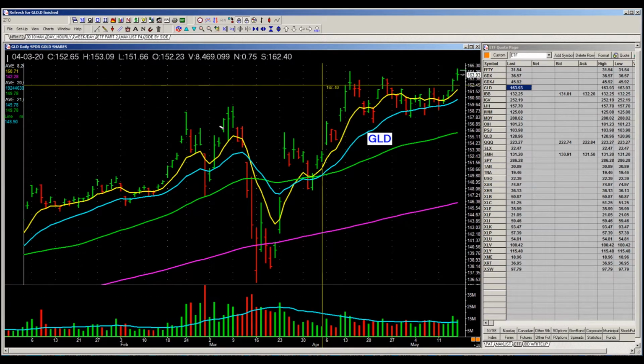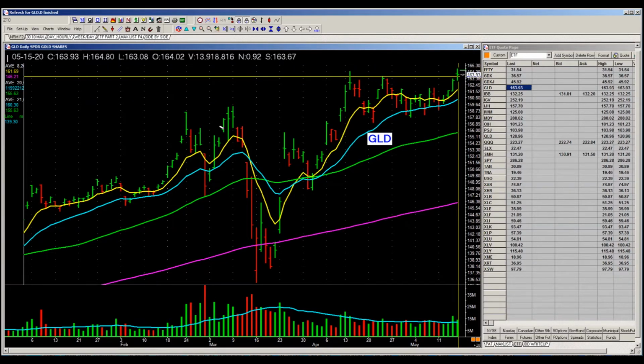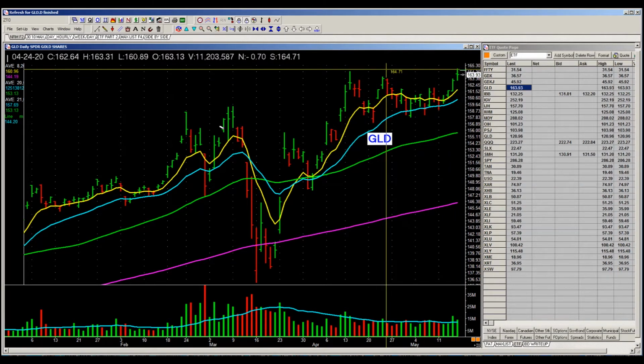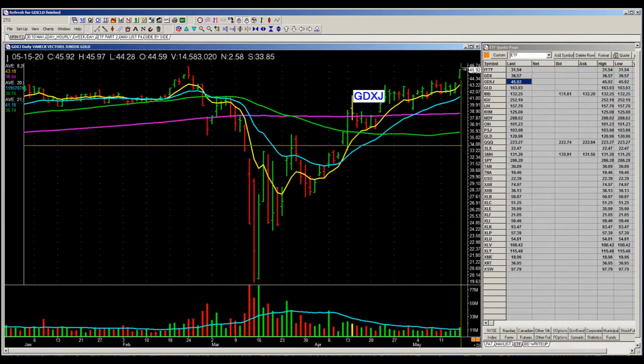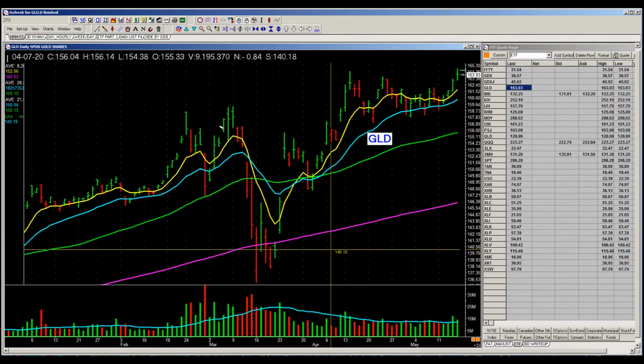Gold picking up. But notice this. Gold gapped up, ran up, and actually closed a little bit below where it opened. So it was met with some selling. The chart's still intact, but what's stronger? How did this one close? This is things we teach all the time. How did this close? Right near the highs. How did this close? Below the open. Which is stronger? The one near the highs.